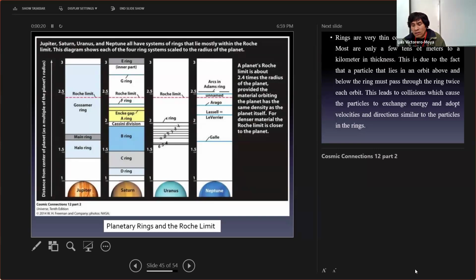Other fainter rings were found first by the Voyager spacecrafts. All right. Each of Saturn's major rings is composed of a great many narrow ringlets. For example, the faint F ring here, which is outside the A ring, is kept narrow by the gravitational pull of Saturn and the other satellites.